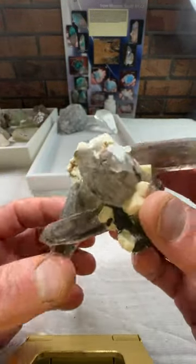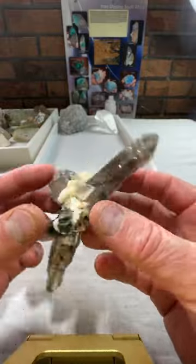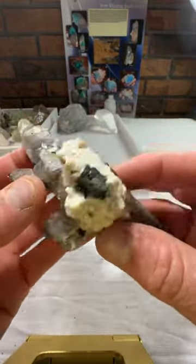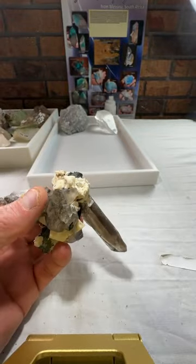Okay, Rusty, stop playing with your rocks and try to sell it or something. Why don't you throw it across the room? Ah, get over there. Just kidding, Mineral. I love you. Oh, I need the little skew thingy.